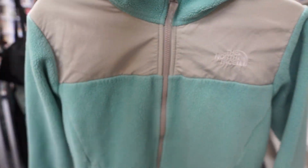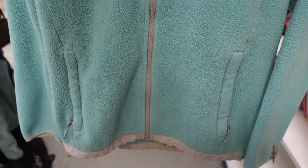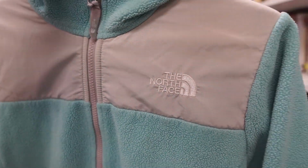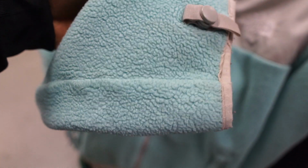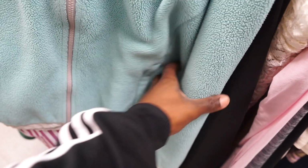Now, I don't know what it is with all these sweaters I'm finding, but I'm definitely not mad at it, because in the next couple of months, when everybody's trying to find sweaters and jackets, trust me, I'm going to already have a ton to list. And this North Face fleece is in really good condition, really nice and clean, not too much pilling at all on this, probably just on the sleeve. So I'll definitely pick this one up as well, and I'll just head to another thrift store.